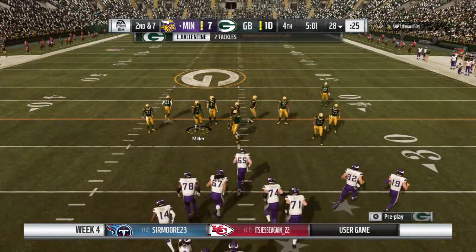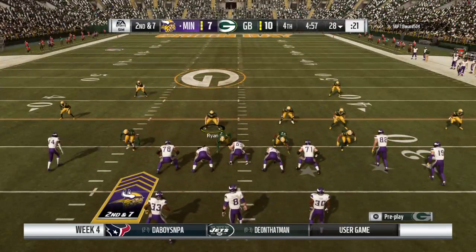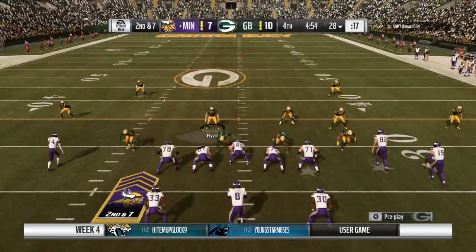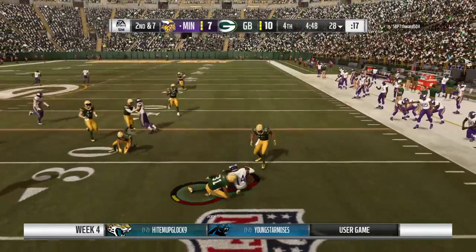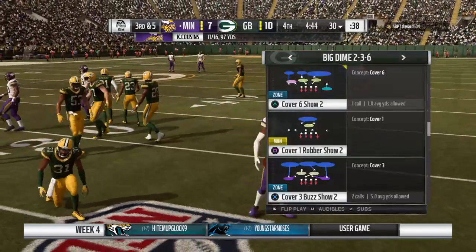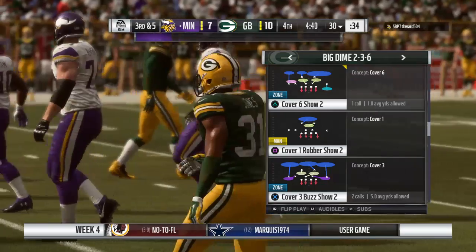Here's 2nd and 7 now from the 28. Second down, Cousins. He's got it complete to Diggs, right side. And able to break one tackle, but then quickly brought down. That catch good for only a yard, and it'll be 3rd down.